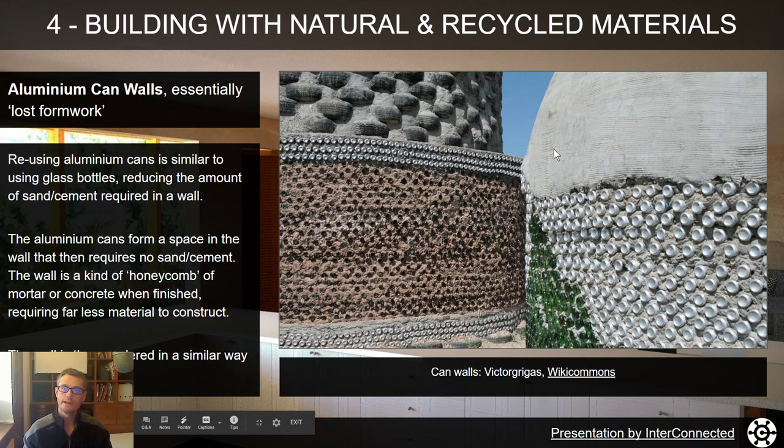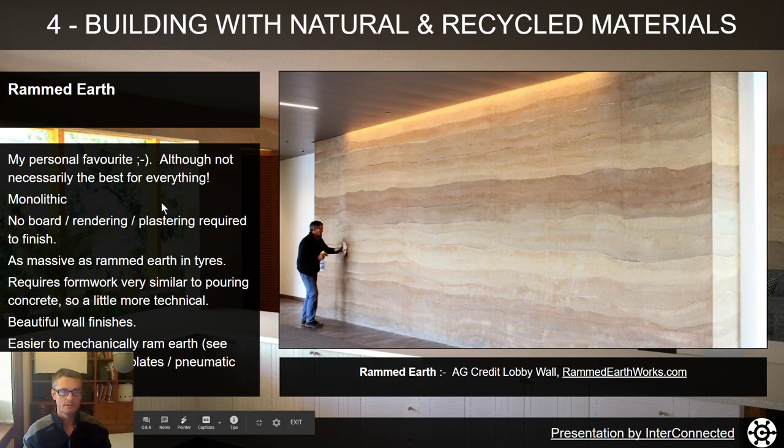This is a scratch coat here on what looks like a domed roof, but you see the tyres there, they would also receive a scratch coat, and I think this bottle wall, I'm not sure if those bottles go all the way through or not, but it looks like here they're using cans in this space and then bottles in this space as some kind of light feature within the wall itself. So you can get quite creative using tyres, cans, bottles in terms of the design of the wall itself.